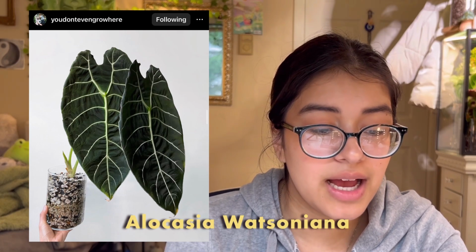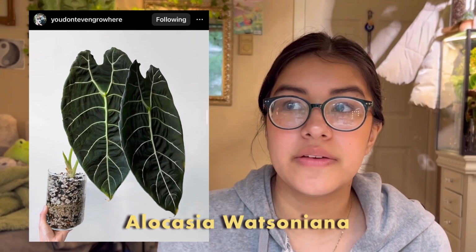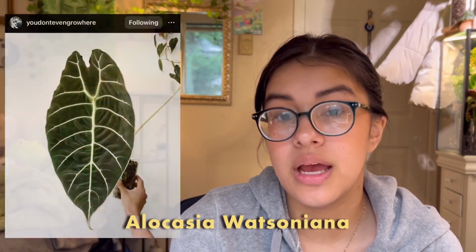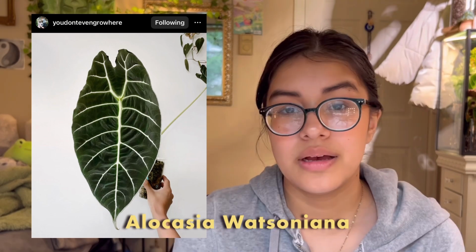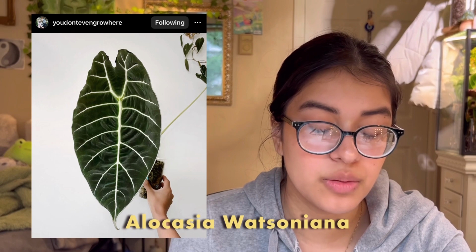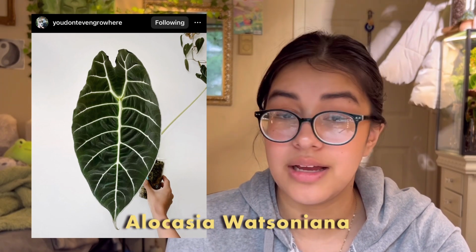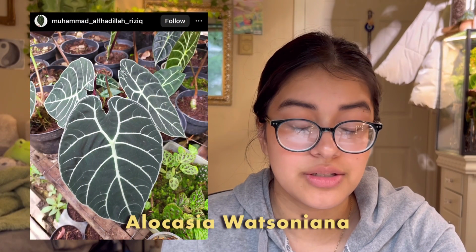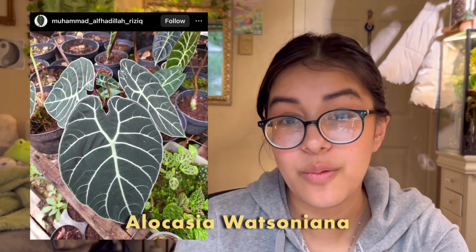And honestly, I would die at the sight of this plant. I've only seen it once in person and it didn't really strike anything, but anytime that I've seen it online, I have truly enjoyed every single bit of it, and it is just such a beautiful plant. And I really want this plant, and it is so beautiful, and there's nothing really else to say besides the fact that I want it.